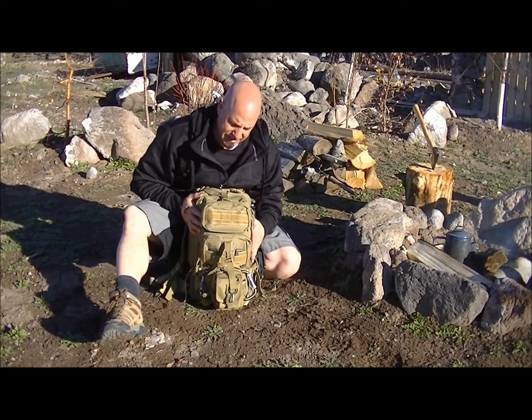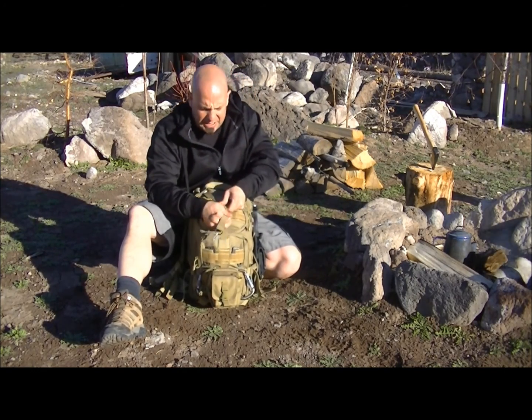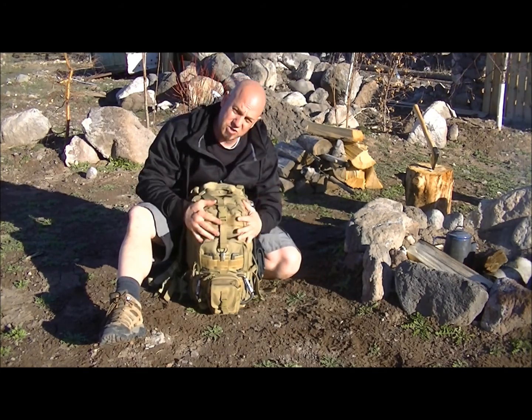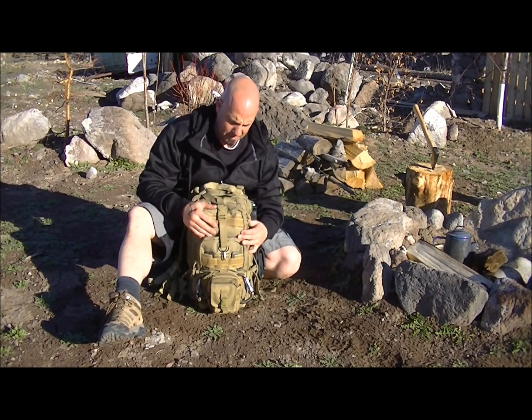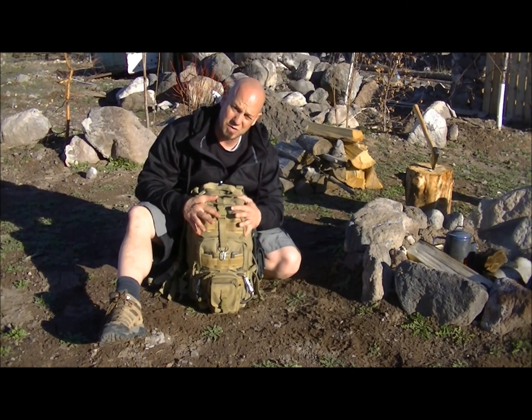Alright, what I've got here is the Fox Tactical Medium Transport Pack. And this pretty much goes with me everywhere. I'm on the local search and rescue. And when we go out on a search or a rescue, this is always with me.